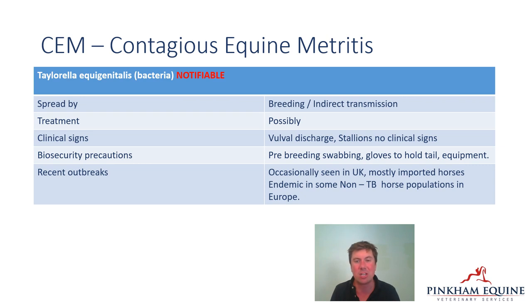Contagious equine metritis is really the reason we do a lot of things we do around the stocks, and that'll include putting gloves on to hold tails, making sure we use disposable equipment between mares where we can, and so on. It's occasionally seen in the UK, normally in imported horses, and it's endemic in some non-thoroughbred populations in Europe.